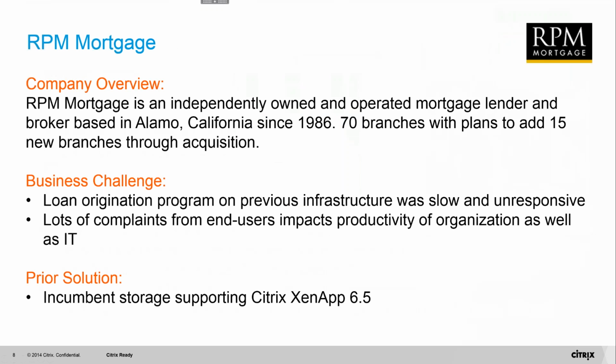Yeah, we have an interesting issue with our environment. We've been using Citrix XenApp for the longest time, ever since I've been with the company, from XenApp 5.0 to 5.5 to 6.5. We have always had similar issues where users have a slow experience in Citrix, or we have to reboot servers and such.